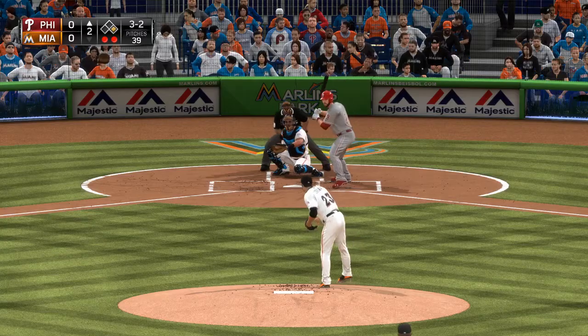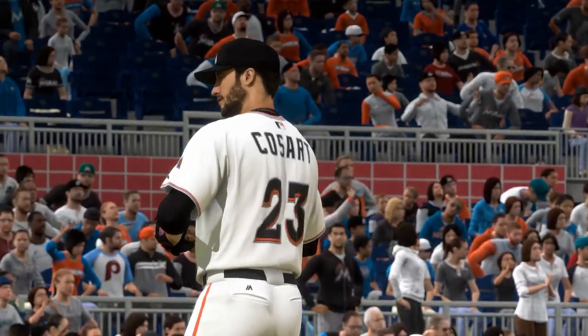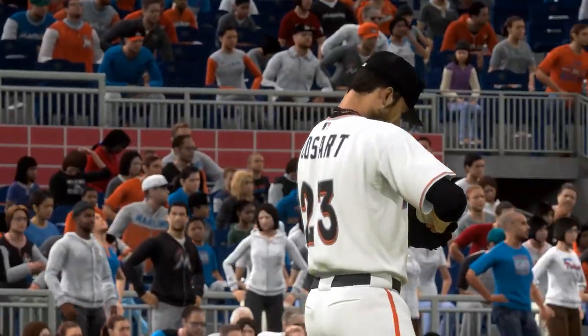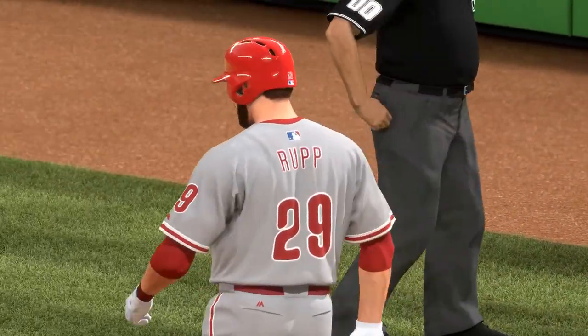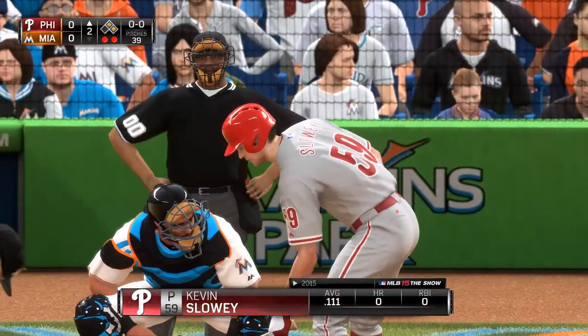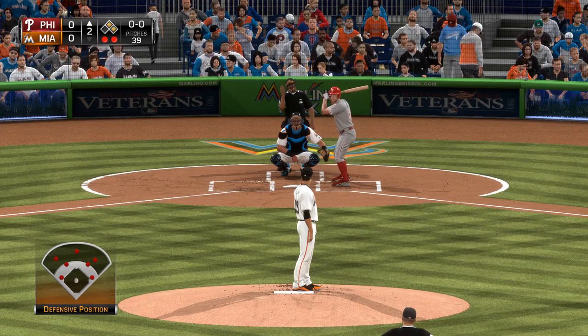3-2, here it comes. And he misses here for ball 4. Already 2 walks surrendered in his first couple of innings of work. Oh, and you know he wanted that one. Now the inning will continue, and a guy moves up into scoring position here. Kevin Slowey will get a shot now with 2 on and 2 out here in inning number 2.